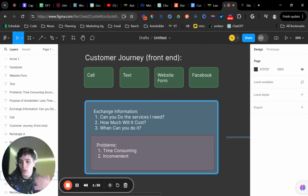But if you're a solo operator, which a lot of people I work with are, or you have a small team, it can be very inconvenient to get phone calls while you might be washing with one hand, or you might be driving, merging onto the highway. It could be very inconvenient to get a phone call and stuff like that. And text messages also can get lost in translation. Text messages are a little bit better, but it still can be quite time consuming.